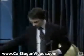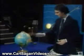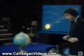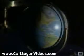Now, maybe I can have a globe of the Earth. Thank you. All of the things that we've been talking about in the last few minutes are on the surface of the Earth, and they are conveniently put together in globes like this one. And on this globe, there are national boundaries marked, but on photographs of the Earth from space, there are no national boundaries to be seen, which is perhaps a useful lesson for politicians.